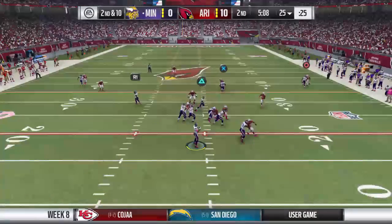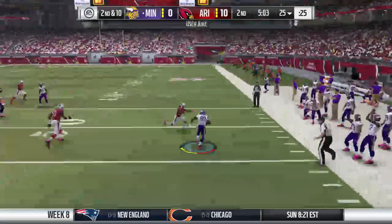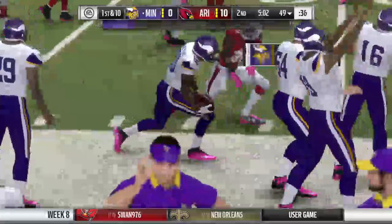On second down, Bridgewater again. Quick hitter here. It's complete. Oh, he faked him with a juke. Now he's got some room. A big play that time on the catch and run. And it's going to yield a new set of downs.